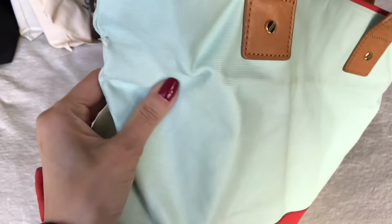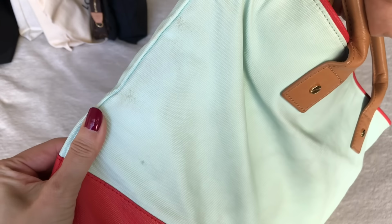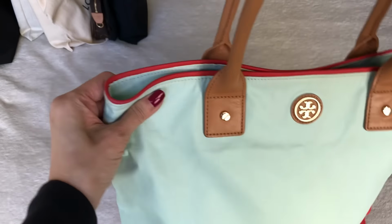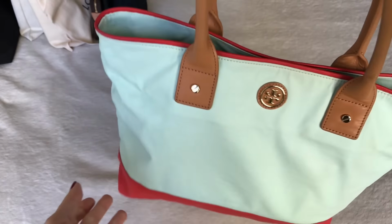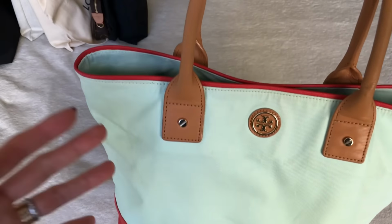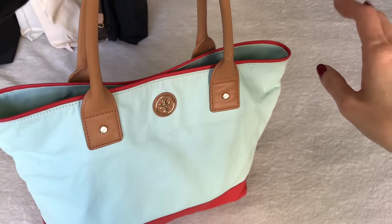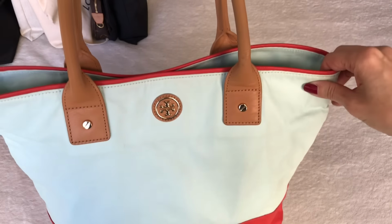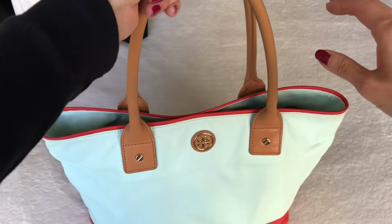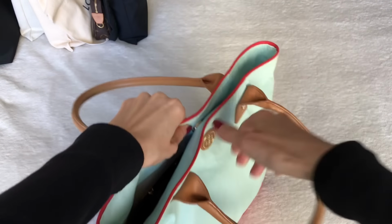I wore this almost every day and I dragged it around, I threw it around, and I did not baby this thing at all. But the fact that it's still holding up, occasionally I will pull this out and use this as a beach bag or poolside bag, but not very often. That's why I call it kind of semi-retired. But any coated canvas bag like this that's roomy and carefree, I think is great for moms with younger children in particular. So let me open this up.